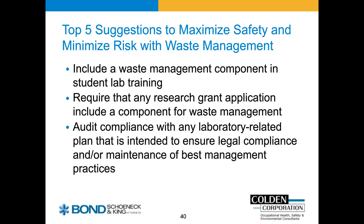Again, a point that Shannon made in terms of training: student lab training should include a waste management component. So obviously we're looking at your safety data sheets, health and safety concerns, how should I be handling this material in the course of working with it. But then at the end, thinking about what do I do at the end? What do I do when I know this is now a waste material? How do I dispose of it? Do I dispose of it in the lab, is it aqueous material within the rules that allow that, or is it something that should find its way into a satellite accumulation area?